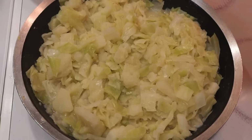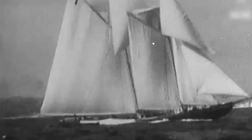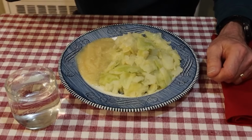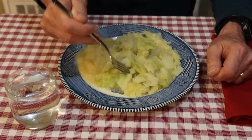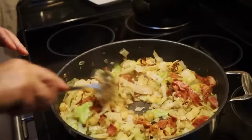Though some people really don't like their cabbage, something about the texture. Which side of the boat do you find yourself leaning towards? Are cabbage and potato hash something you'd try if your wallet was in bad enough shape? Or would you have a taste anyway just to see?